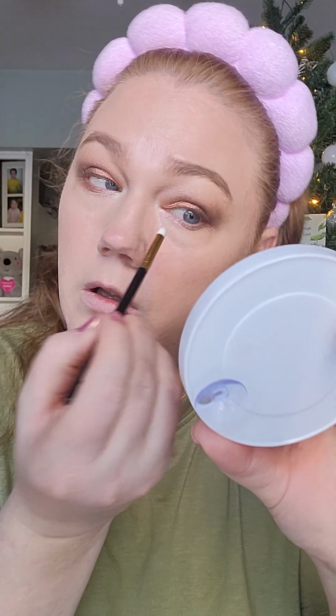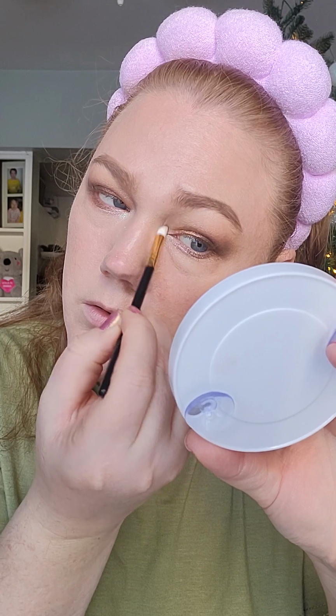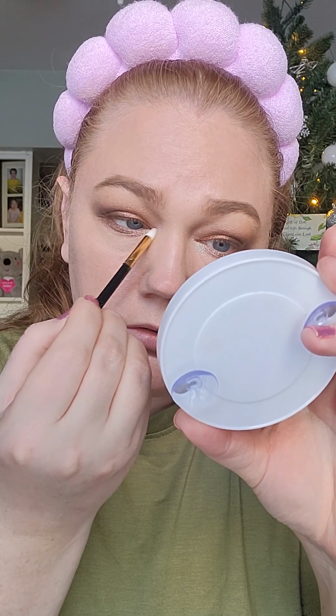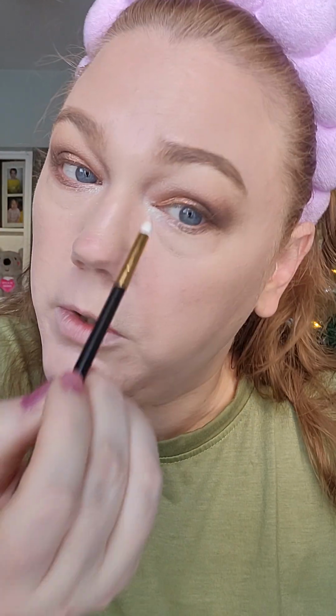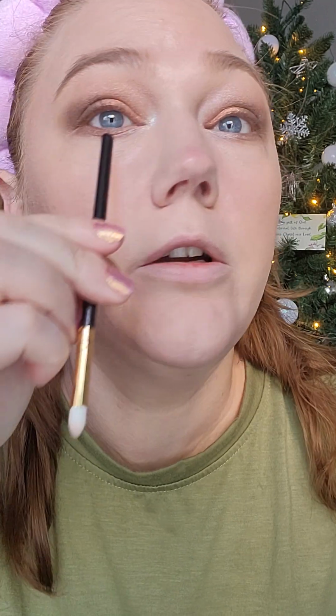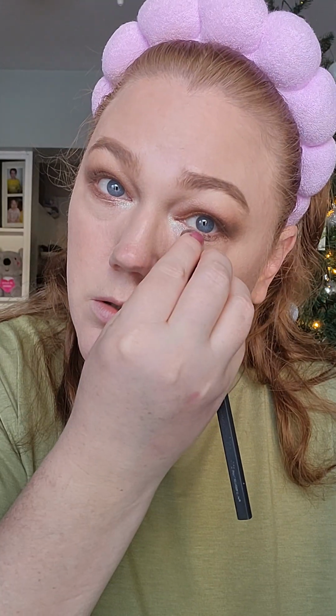Okay. Just add a little bit. And then blend it a little bit into the pink. So it's like a little bit of a teal iridescence in there. I want to keep some of that smokiness out here, just like that. And then have it lighter in here.